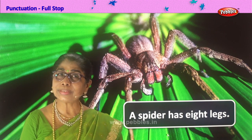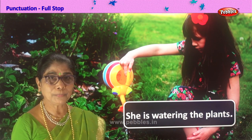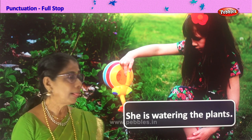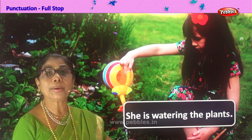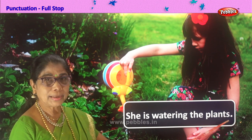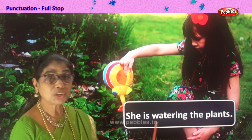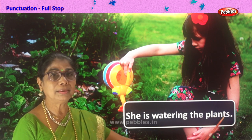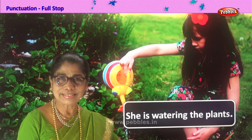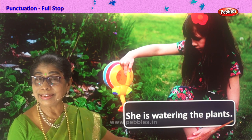Let's go on to another new sentence. Look at the picture here. Look. What is she doing? Watering the garden. She got a lovely can with her, and here she is watering. She is watering the plants. She, the first word is she, S capital, plants is the last word, and we have the punctuation, full stop at the end. She got a water can here. The sentence is complete with the capital letter, with the full stop. The punctuation full stop is what we are looking at in this exercise.